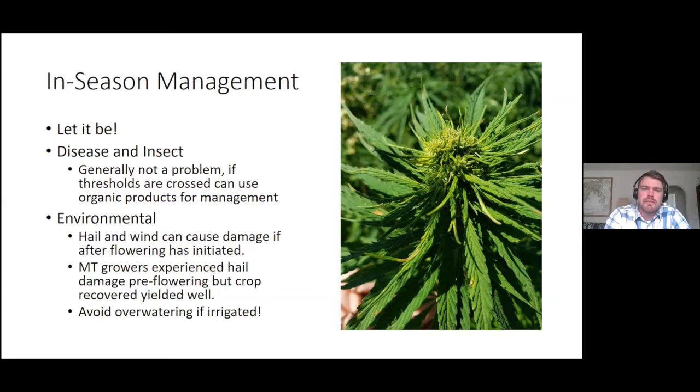Regarding environment, we can see significant damage from hail and wind. If you're later in the season, August, September, you can get hit by hail. But at the same time, we can have a pretty bad hailstorm early in the season, June, July. Some of our growers got hit pretty hard this past year. And since it was before flowering or before budding, that plant completely got stripped down, leaves completely obliterated. But that crop came back and yielded beautifully. They actually got 940 pounds off of that field, even with a near complete destruction from hail. Came back pretty well.